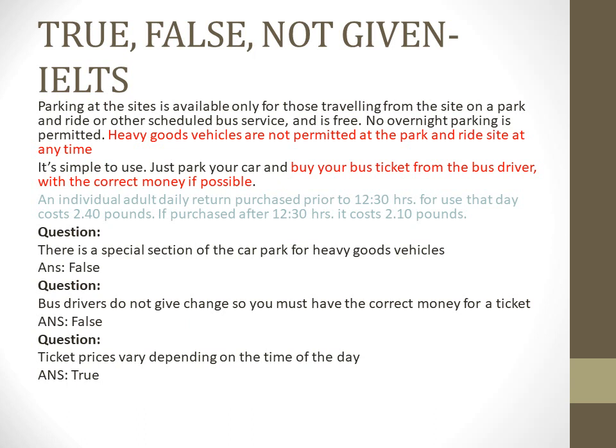Parking at the sites is available only for those traveling from the site on a park and ride or other scheduled bus service and is free. No overnight parking is permitted. Heavy goods vehicles are not permitted at the park and ride site at any time. Now the question statement is saying there is a special section of the car park for heavy goods vehicles. But the passage says heavy goods vehicles are not permitted at the park and ride site, which means they are not let inside. So the statement is false.